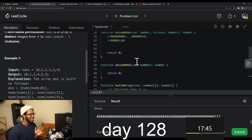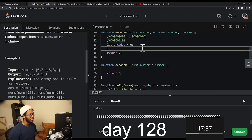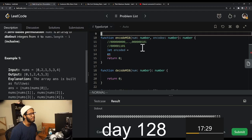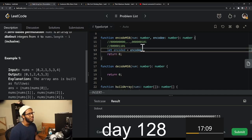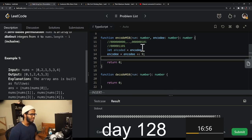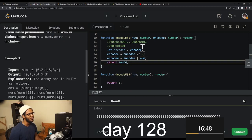I think we can encode it as simply as starting with encoded equals 0, or we do pretty much encoded equals, well, we want to encode the encodee into num. To do that, we'd start with encoded equals encodee, then we can bit shift the encoded 9 bits that way, and then do encoded equals encoded bitwise or num, and return encoded.